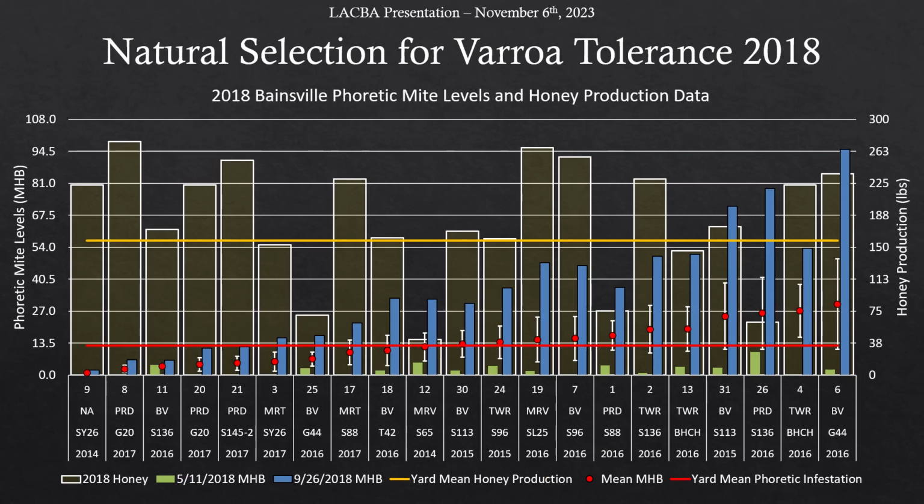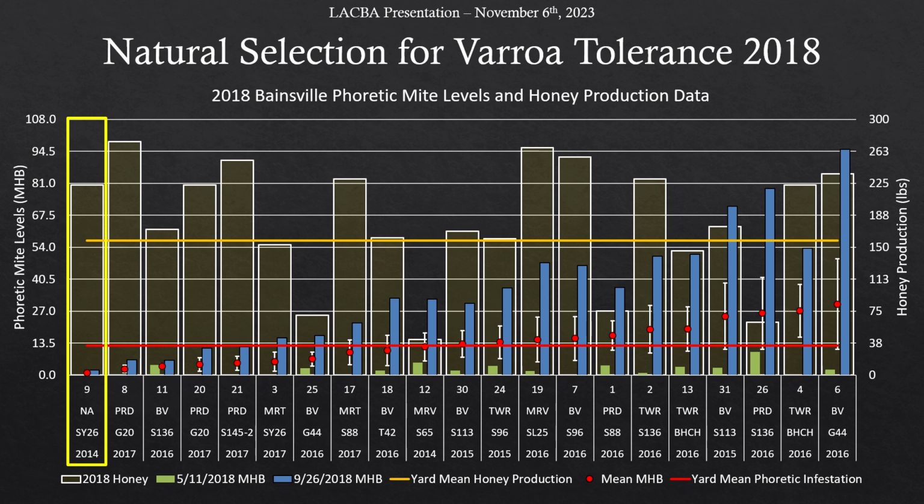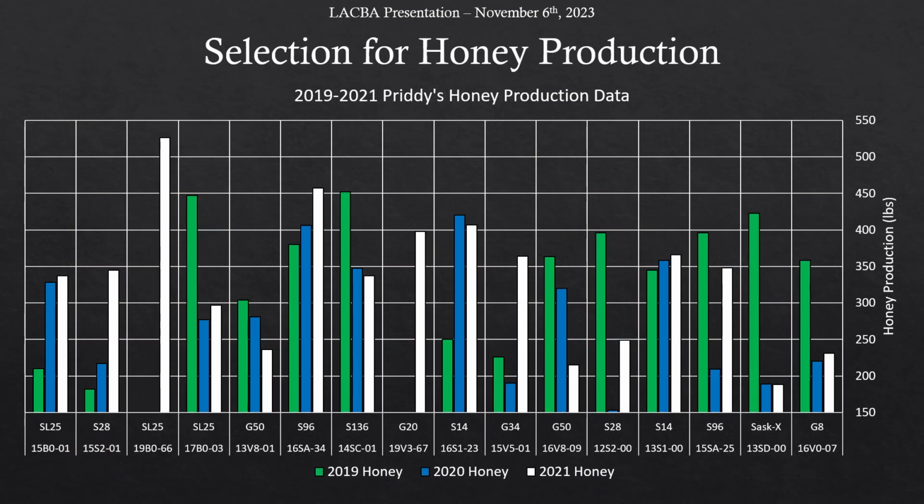If we go back to 2018, I wanted to do this to show you one of our best selections for varroa resistance. If you note on the y-axis, the same coordinates again, there is an SY26 that was introduced into the natural selection apiary in 2014. And the varroa levels in 2018 are still very low with quite good honey production. So anyway, it maintained lower varroa levels and decent honey production, and that one we've multiplied and are doing quite a bit of work with.